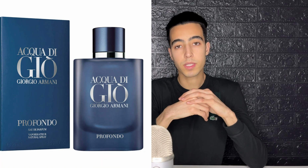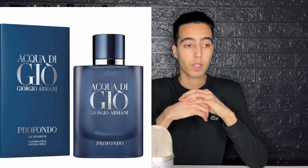That fragrance is really citrusy, marine. He wears it all the time, like last summer he was wearing it and it was his signature scent, and I always smell it on him and I really like that fragrance. I still didn't pick it up yet, but I will, and I will do a review on it soon. It's a really nice citrusy marine, so if you like the smell of the sea, if you want those sea vibes, that fragrance is good.